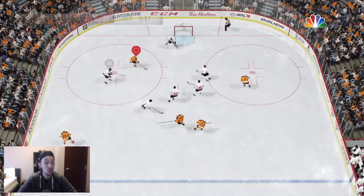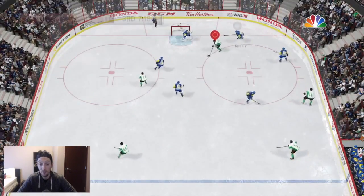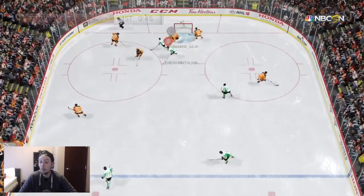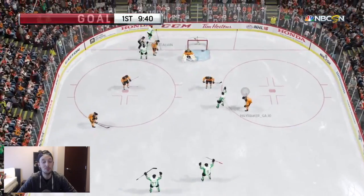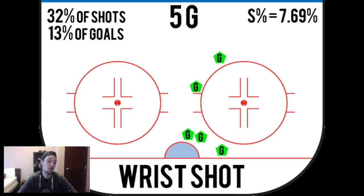So as you can see, most of the goals came from very different situations, whether it was a trickling shot to the 5-hole, a pullback wrister from the slot, capitalizing on a terrible giveaway by the goalie, or simply beating the goalie clean off the rush. Here are the stats. Wrist shots accounted for around 32% of my shots, but only 13% of my goals. I ended up scoring 5 goals off wrist shots, and this resulted in an overall shooting percentage of just under 8%. My goals didn't seem to come from any particular location, as some were from the high slot, while others were from near the edge of the goal crease.